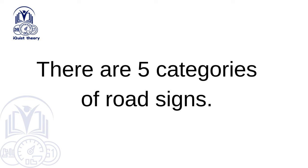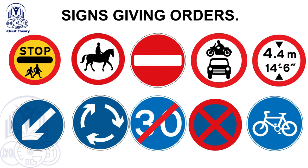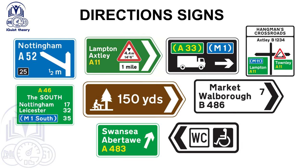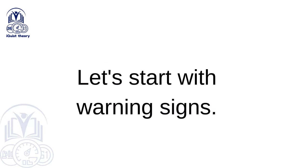There are five categories of road signs. Warning signs. Signs giving you orders. Information signs. Direction signs. Road work signs. Let's start with warning signs.